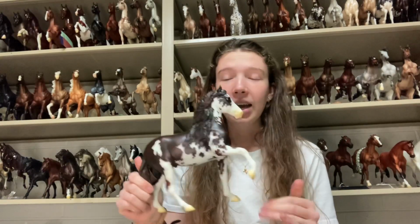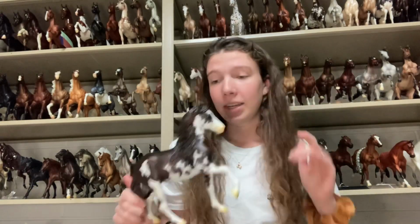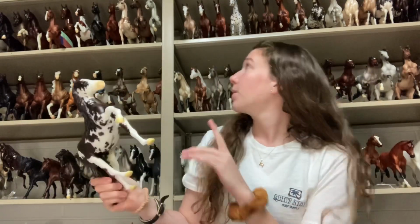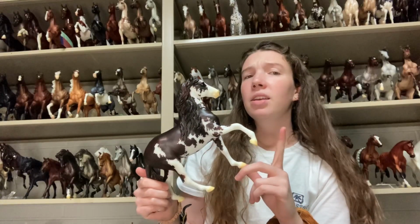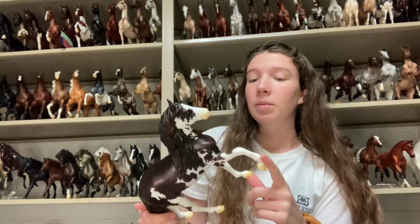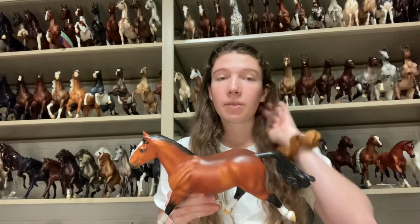He is gorgeous. He is everything I've wanted on the Peruvian Paso mold. And yeah, he's very cool, very different from the other Peruvian Pasos that have been released, because none of them that are easily obtainable have body markings, so he's very cool. Love him.